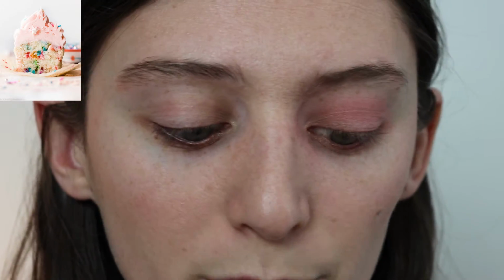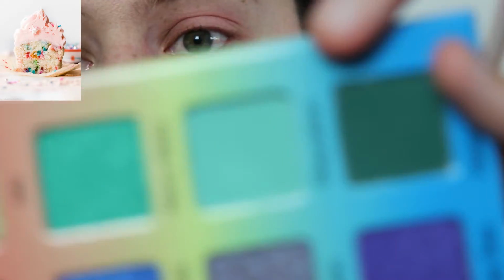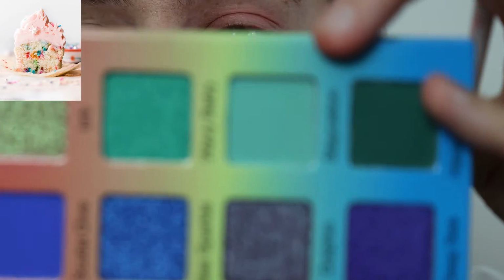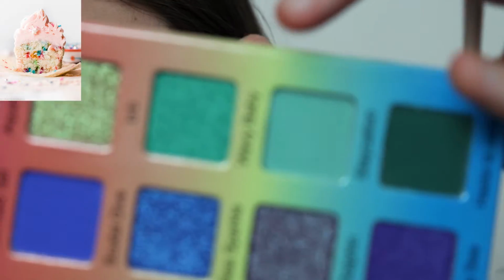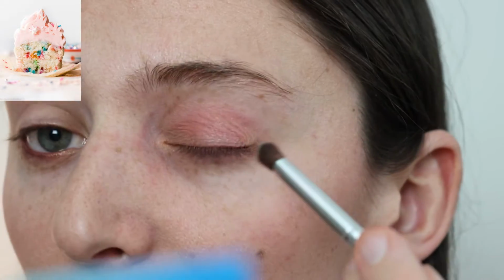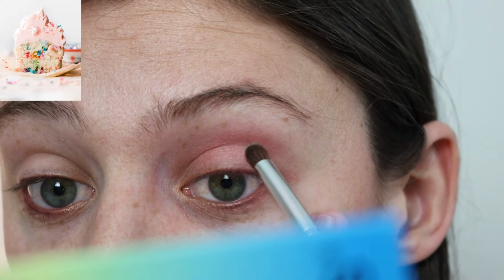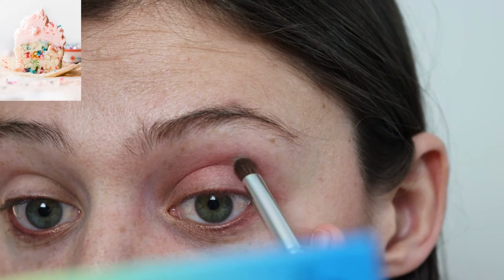So normally I start with the lighter color. So the first color I'm going to use is this light blue. It's called Staycation. It's right here. And like sprinkles, I'm just going to put sections of these colors down.